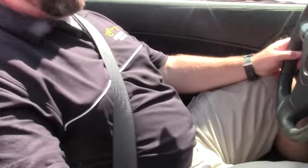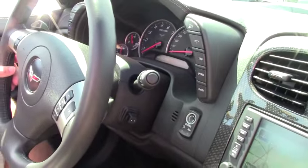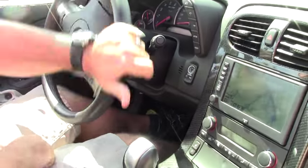Hi folks, we're going to take this 4LT Grand Sport Convertible out for a test drive. It's a 2011 with just 4,994 miles on it. And here we go.